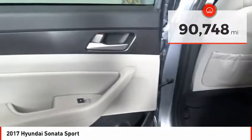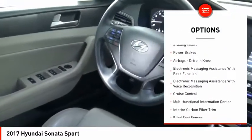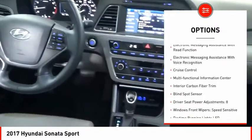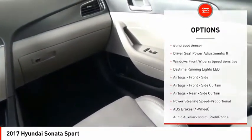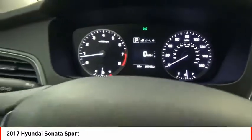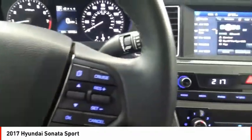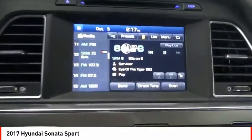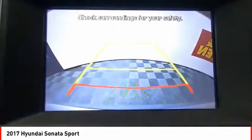Here are some of this vehicle's great options: power windows with safety reverse, traction control, stability control, braking assist, power brakes, airbags (driver, knee), electronic messaging assistance with read function, electronic messaging assistance with voice recognition, cruise control, multifunctional information center. This isn't just a vehicle, it's an experience. So stop in for a test drive today.